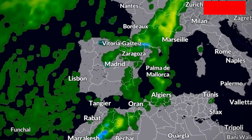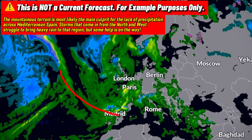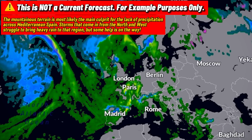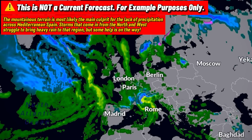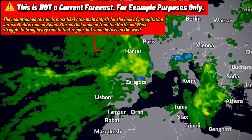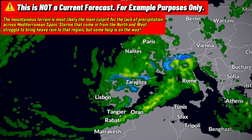precipitation pattern. Throughout the winter season, we've seen lots of storms barreling in from the Atlantic, so typically much of the precipitation would get squeezed out across most of Portugal and Spain, but by the time it would reach Mediterranean Spain, there wouldn't be much precipitation left, and therefore we've had a very severe drought across that region.